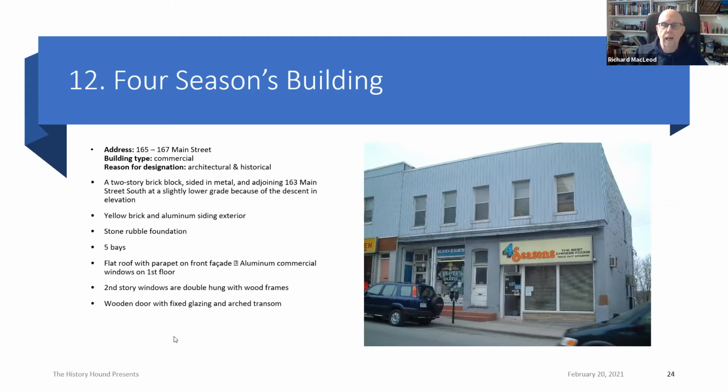Underneath it, it's got the famous yellow brick, but it was covered, as I say, with aluminum siding. It also is sitting on a stone rubble, which means that it's particularly susceptible to any movements around. So if you do renovations, this is one of the things that they found when the people renovated the part of the building to the north: anything they did caused the building to sag because it's all sitting on just loose stone. Again, it's got a flat roof. That seemed to be a very common building style for Main Street.